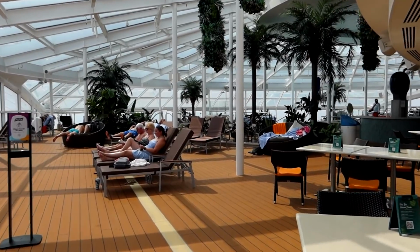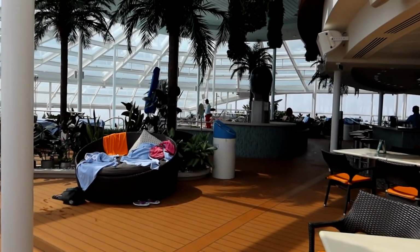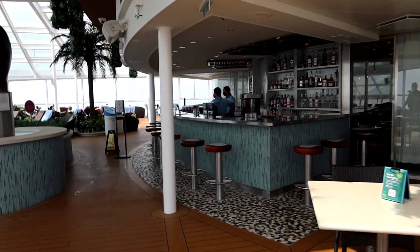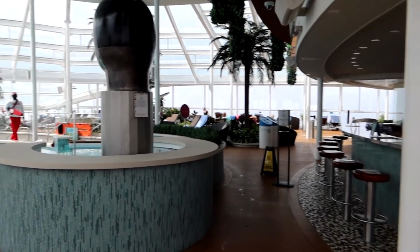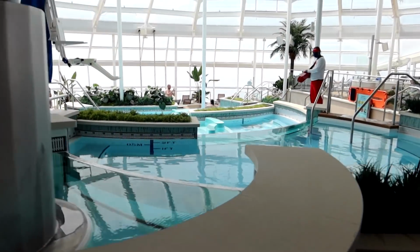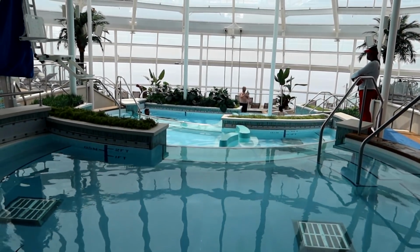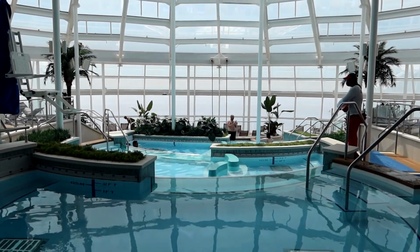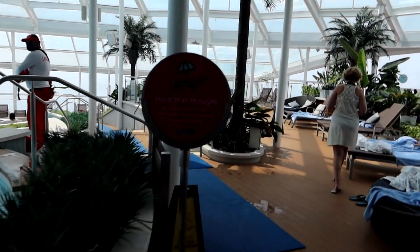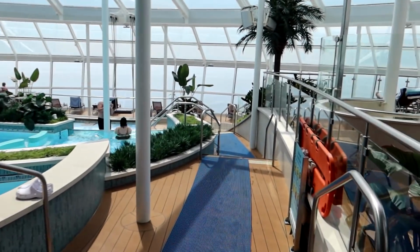So we'll just head round this side, and again another fully stocked bar, and right down the centre, as you can see, we've got these little infinity style pools that drop down. There's about 4 or 5 of them, all the way down right to the very front of the ship. So I'll take you down now to have a look, because many a time on this trip me and Claire have decided we're going to sit down here, relax.